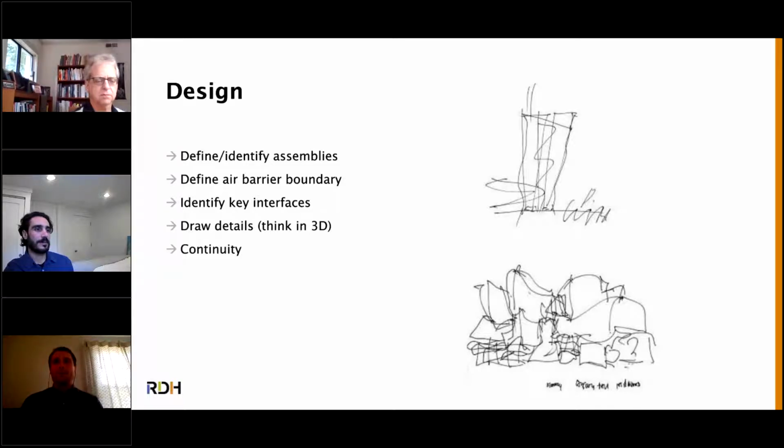So yeah, it all starts with the design. Hopefully there's some architects on the call. I don't want to beat up on you too much, but this is where we see quite a few problems crop up in design issues that are not fully resolved until it's well into construction. So the first step is to define and identify all your enclosure assemblies, and define where the air barrier actually needs to be in the building. So like, is the mechanical room on the roof part of it or not? Is the storage room in the parking garage, is that part of the enclosure or not? Just defining where you actually need to have an air barrier and where you don't is really the first step.